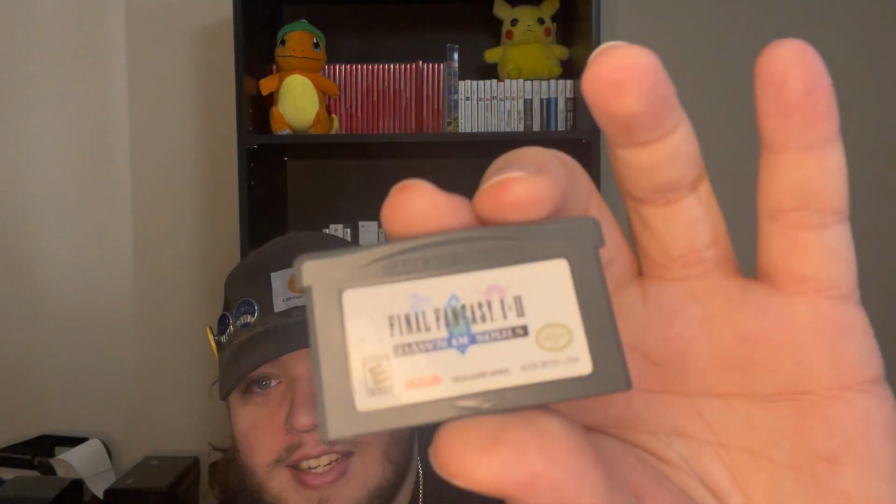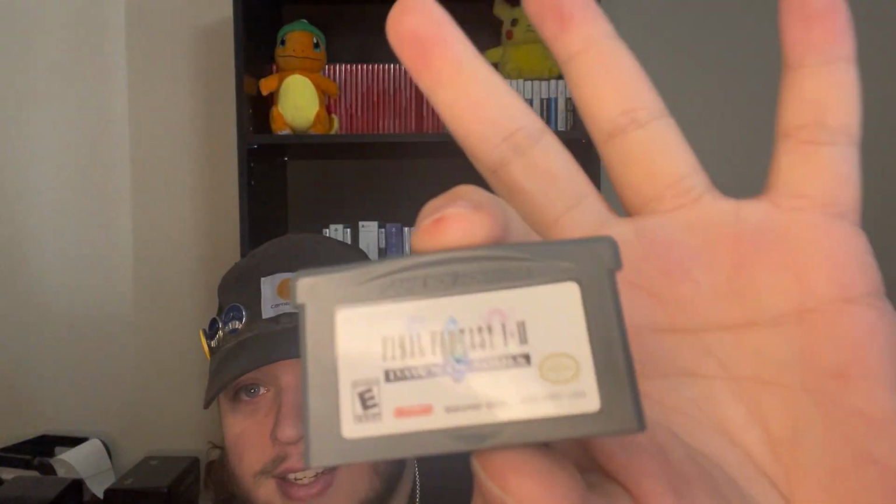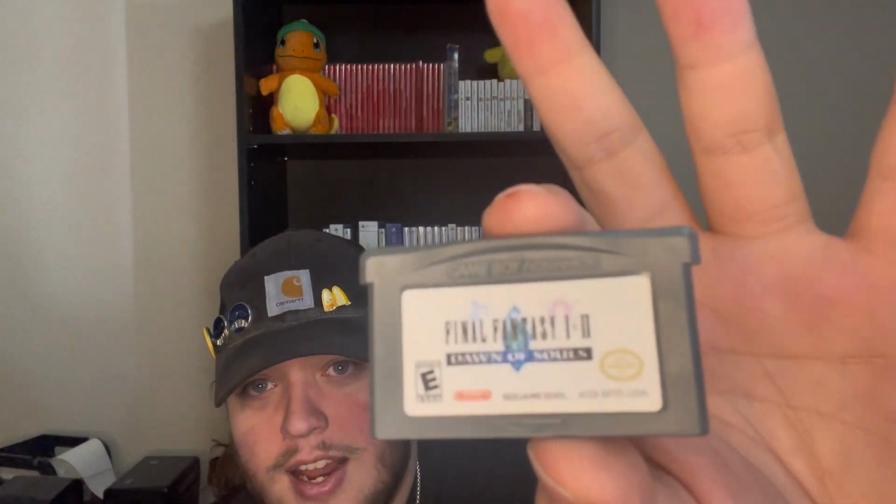Next, we have Final Fantasy 1-2 Dawn of Souls. Now, this is definitely going into the collection. It is shiny mint. It looks like they got a lot of these games from GameStop. There's a lot of these stickers on the back of them.